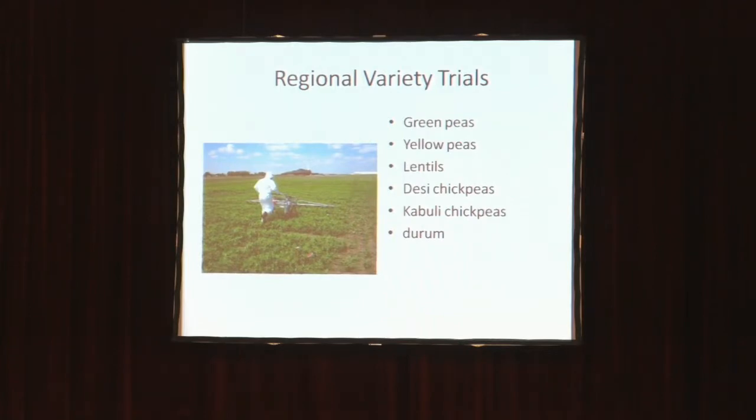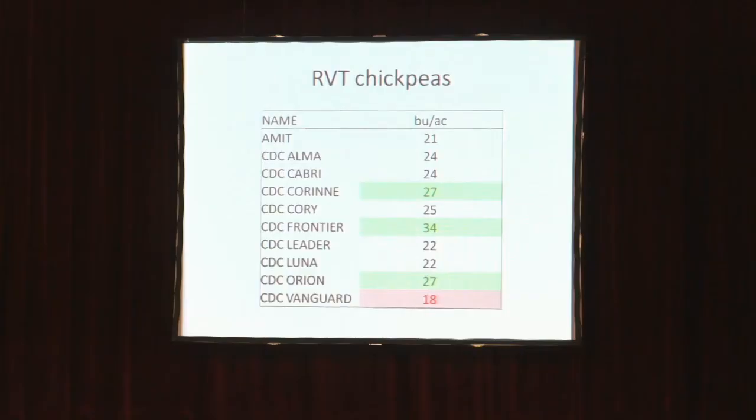Just keep in mind these are our results from Medicine Hat. And I think these were in the new section of land that we got, so it was a little lower fertility. It was like a wheat canola or wheat fallow rotation, I think, historically. Just bear that in mind. Don't jump to any conclusions, but they'll give you a good idea of what varieties yielded out here for us.